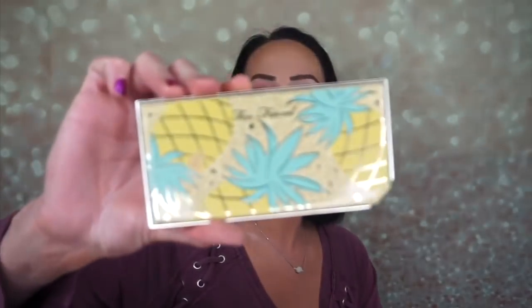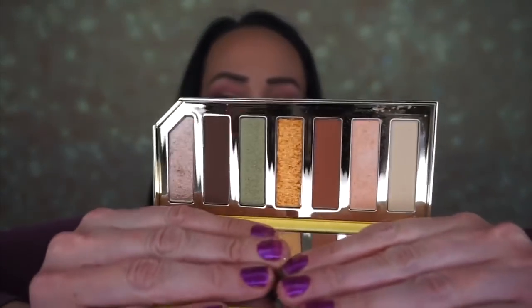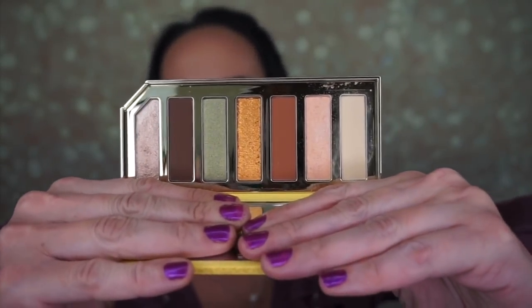Ooh! I have the Too Faced Sparkling Pineapple Eye Palette. I love this palette, guys. Love it so much. I think I got these at TJ Maxx, and I'm so happy that I got them. I don't remember anybody talking about them, but their Razzle Dazzle and Pineapple Dazzle are so good.